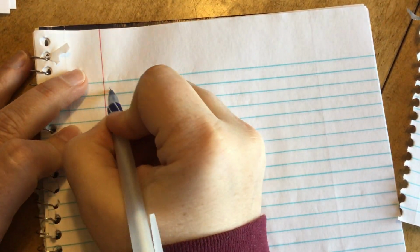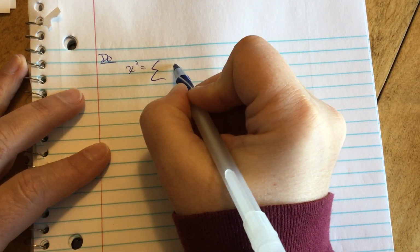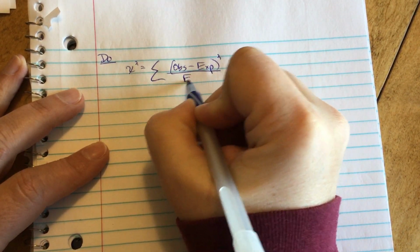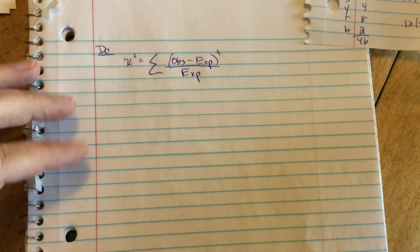Let's do the do. The do is a little different, but exactly the same. We're not going to have a t or a z. We're going to have a chi-square statistic, so kind of a chi-square score, if you want to call it that. And the formula for chi-square is we're going to sum up observed minus expected squared all over expected. Looks really scary. It's really not that bad. We have 6 color categories.